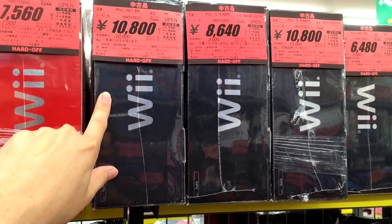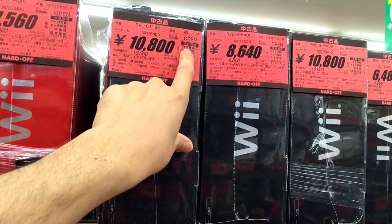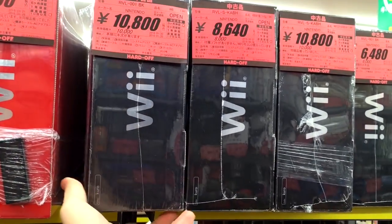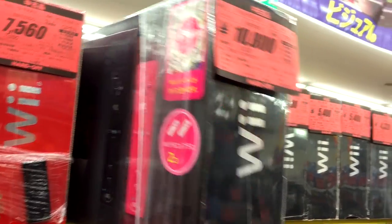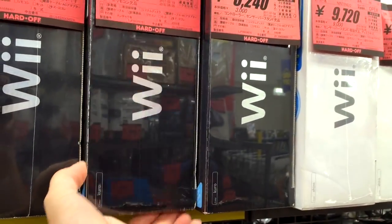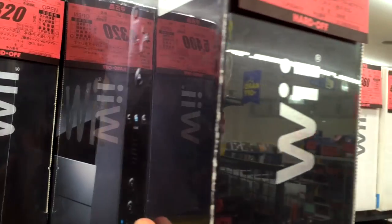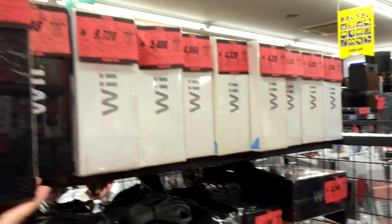See, this Wii is going for $100. I think that's because it comes with both of its controllers. It has a three-month warranty on it. I think also because it comes with Wii Party. Oh, and it's got the pink controller. So I think for some reason that makes it more expensive than, say, this black Wii over here, which is about $30. It just comes with one controller, no software, no nothing.